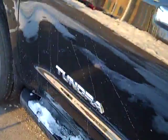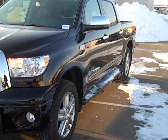There's some incentives this month, including a rebate and a special finance offer that are combined. I'll give you one more look at this truck, and then I'll let you go.